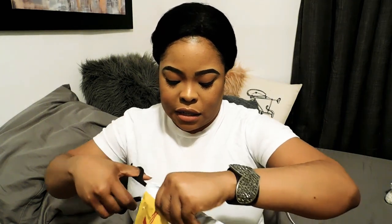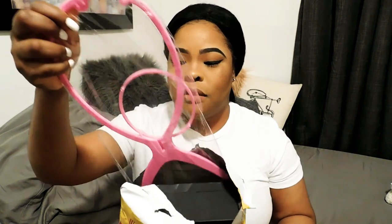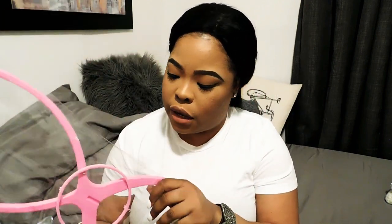I made sure I bought a new scissors because I wanted to cut the lace. Ooh, am I cutting something? Okay. So this is what it looks like. Oh, what is this? I think this is like a wig stand, is it? Yeah, this looks like a wig stand. It looks like something that you put your wig on.